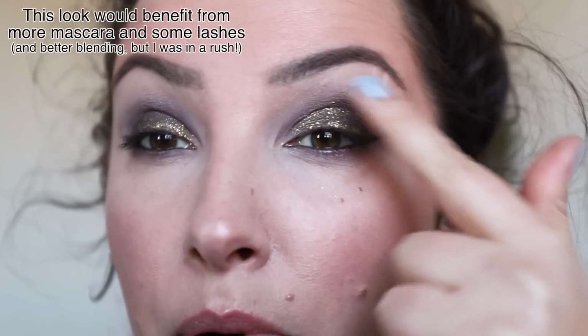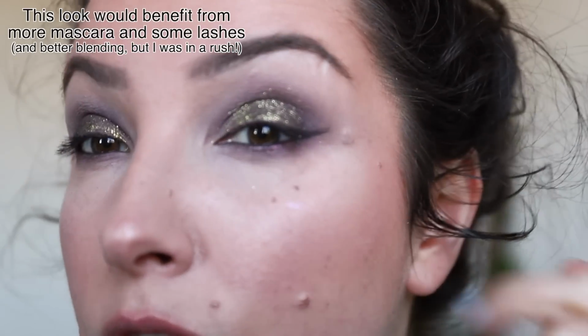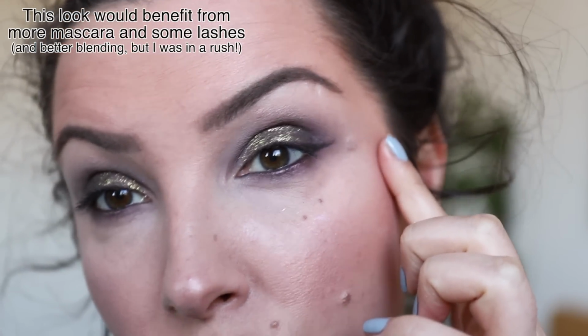This is like the glamorous going out smoky eye with a bit of twinkle. Surprisingly easy to create. The hardest part about this look was to softly blend the dark brown because it was quite pigmented. You can see just pressing that glitter on is really gorgeous. Gives a really dramatic effect.